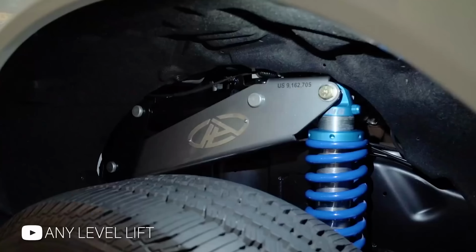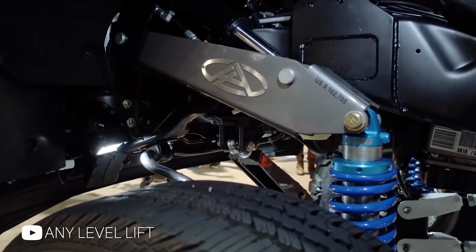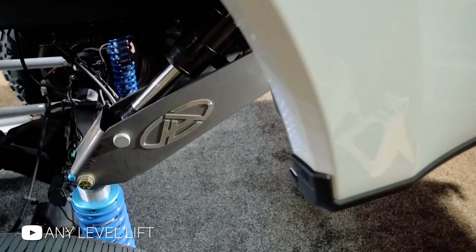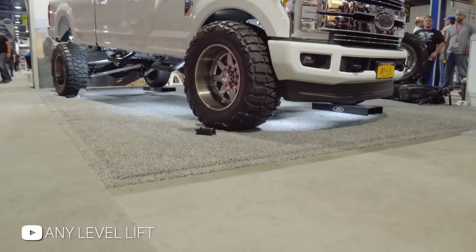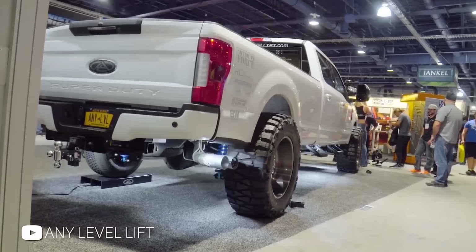After building and testing a prototype kit on his very own Super Duty, then getting not one, not two, but 3 patents related to the design, Aaron decided to focus solely on bringing the Any Level Lift to market. With the help of his cousin and good friend Jared Scanion, he was able to make this dream a reality. Along with some help from close friends and family members, Aaron and Jared built a second prototype kit, which went on Jared's brand new 2016 F350, and then another kit was built, and that one went on the 2017 F350 that was debuted at the 2016 SEMA show.